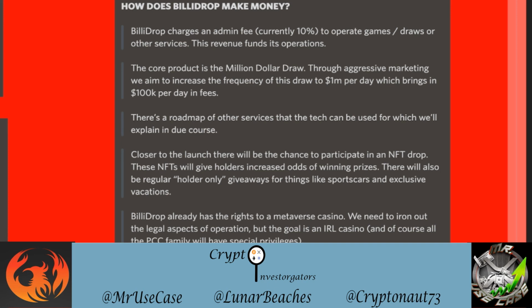Billy Drop already has the rights to a metaverse casino, and they've got to iron out the legal aspects of operation, but the goal is an in-real-life casino, and of course all the PCC family will have special privileges at the casinos. And they believe that this is a wonderful opportunity for everyone, and Phoenix Knights are helping Phoenix Knights, and that's what that's all about.